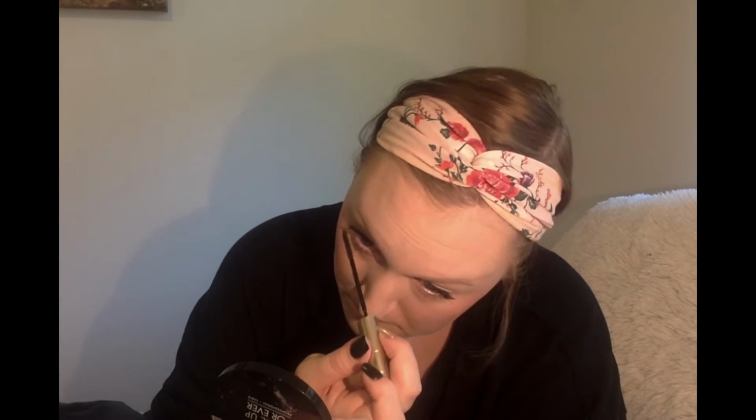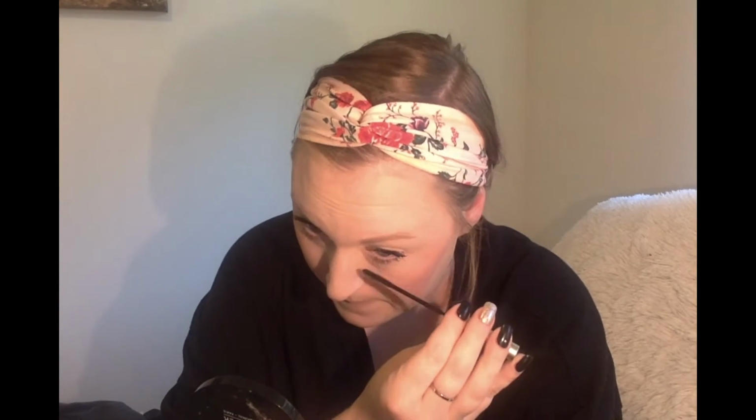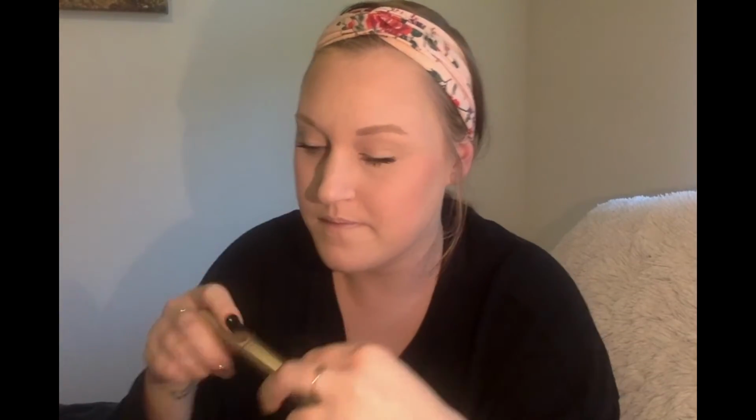I'm just going to apply my mascara on my bottom eyelashes just a little bit, and then I basically do the exact same process by cleaning it up as I did on top. And then I also, again, take the pressed powder foundation and just kind of go back under my eyes after I cleaned it up after my mascara.